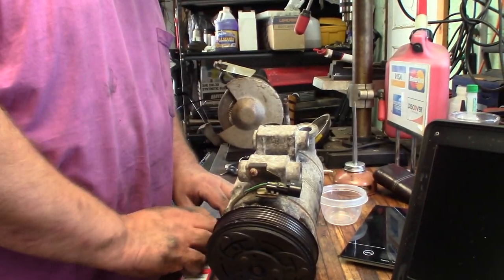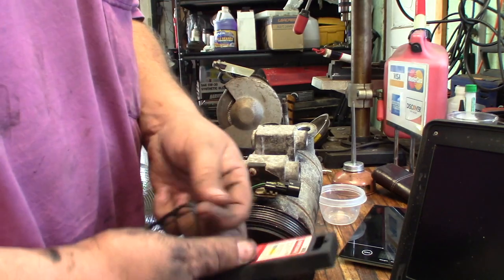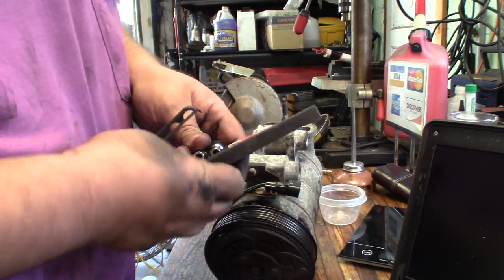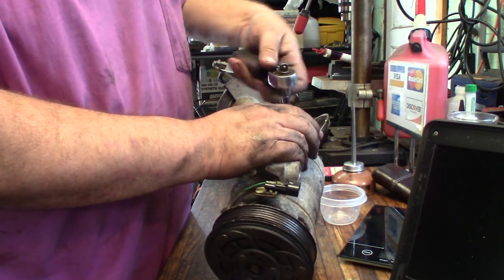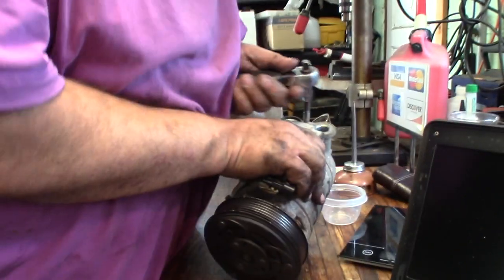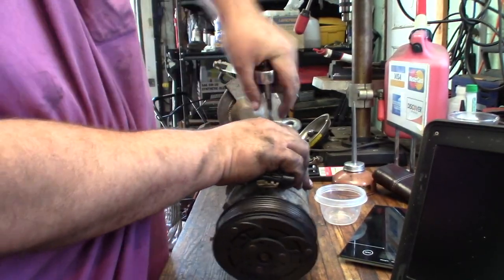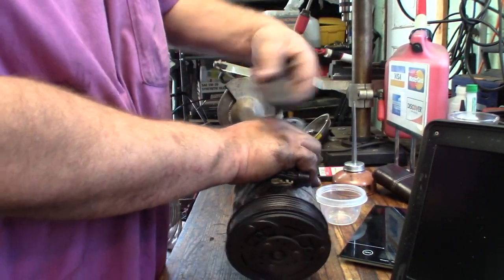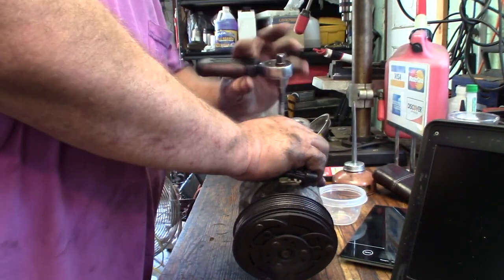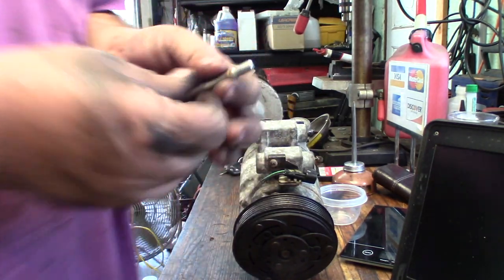They don't give you this stud on the new compressor. Looks like it's E-Torx of some kind. Let's see if I got the right bit. There we go. Yay. All right, I'm gonna clean that off. I'm an idiot. So, hang on.